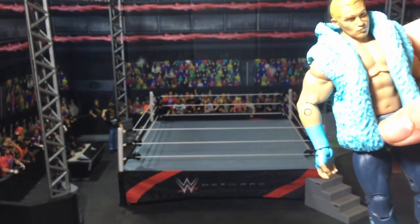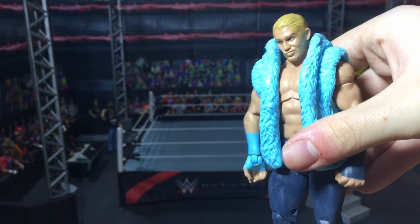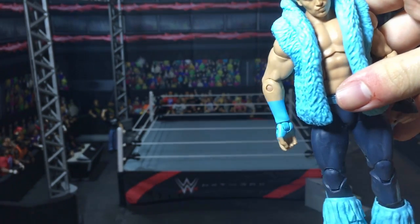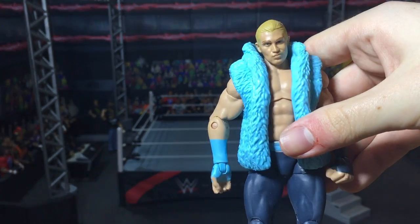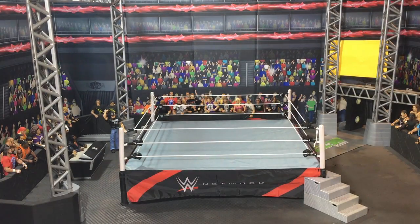I do not have my Elite Fandango anymore because I used the torso for my custom Jinder, so I really do not have a Fandango at the moment. But yeah, doesn't really matter too much to me. I hope they do Fashion Police Basics at least pretty soon.